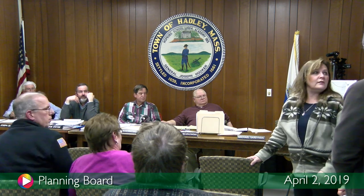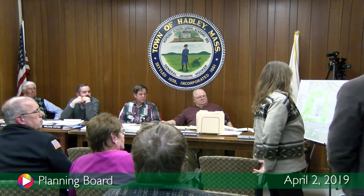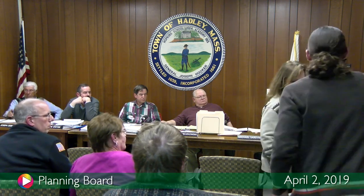Just for clarification, the way they're drawn, they're about 30 feet from the property line. Yeah, as currently. You can show them on the other drawing, if you look at where your property is.